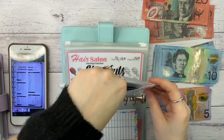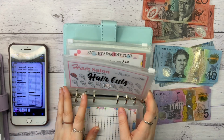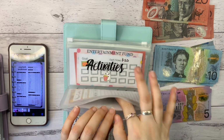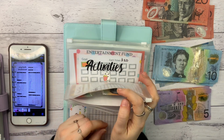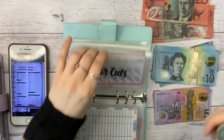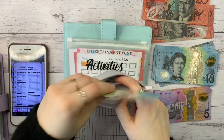And then hair, haircuts, hair salons. Isabel and I did go and get our hair done. We look spiffy as, but I didn't use it from here because I had already sort of set that aside. So that's not there right now, and I'll just be adding 10 to that. So there is 20 in there at the moment, and that will make that go up to 30 as well.